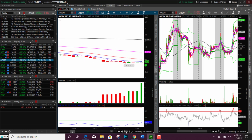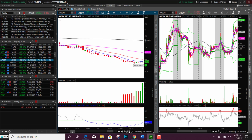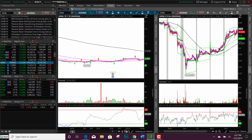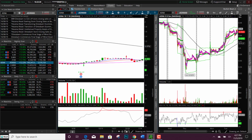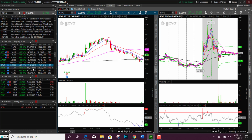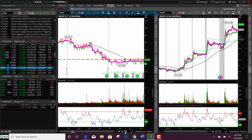AWSM, don't like that. ASNA. So moving averages are all tangled up. Did close above it, however, but this 50 cents is going to be such a strong resistance, and it's so close to it that I'm not going to put it on. So take a look at GEVO. No. MAXR.